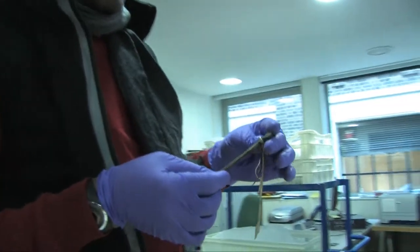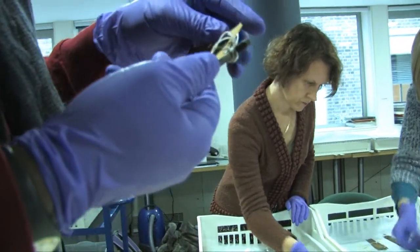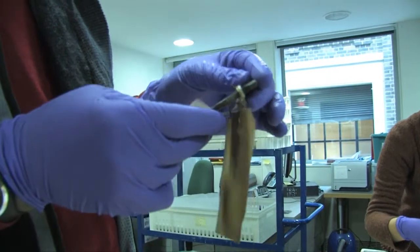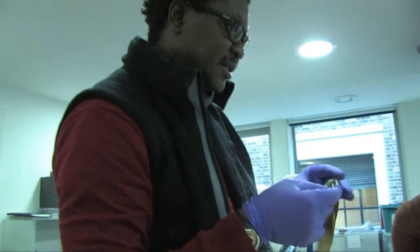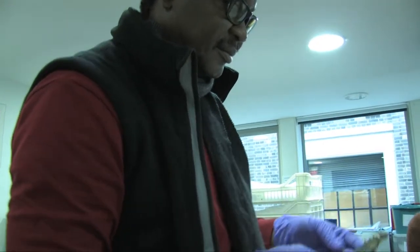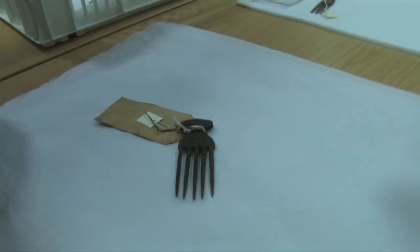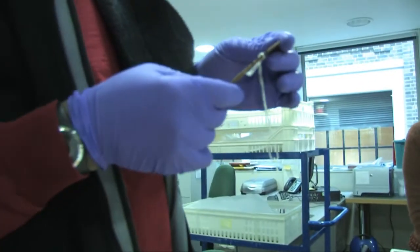Another wooden comb from Okpe, very tiny, miniature. Decorated on one side with lines and triangles, made of wood. Not sure what kind of wood, but it's another wooden comb from Okpe.